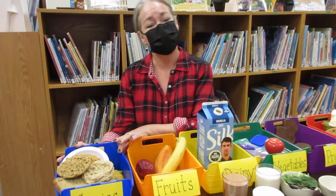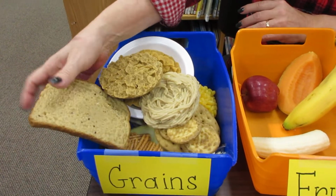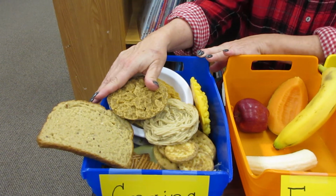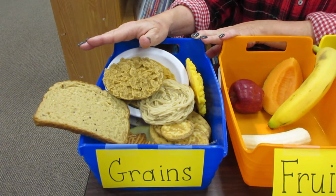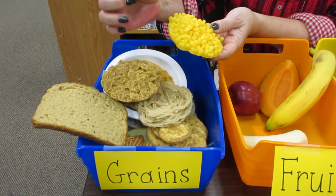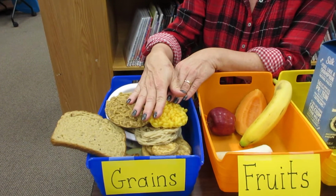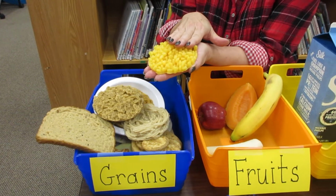The first group is your grain group here. It consists of breads, crackers. There's also some starchy vegetables in the grain group. A way to determine whether that vegetable is starchy or not, if you take a piece of corn and you squeeze it, you get starch on your finger. That's going to tell you that that belongs in this group. So a 1/2 cup of corn or peas counts as a serving.